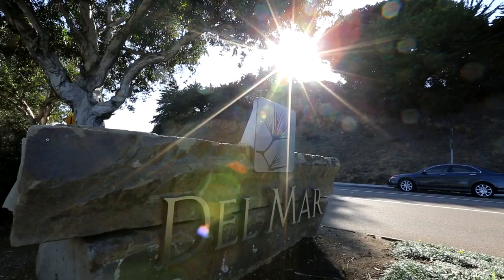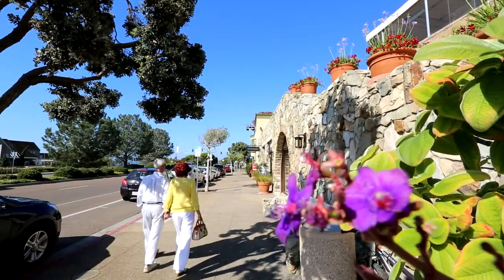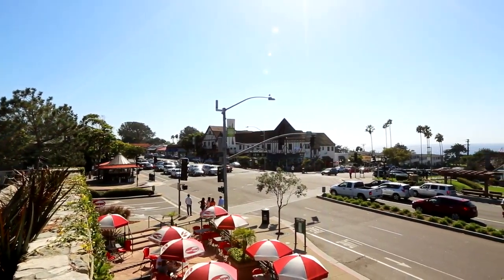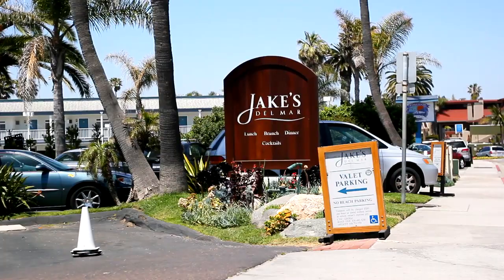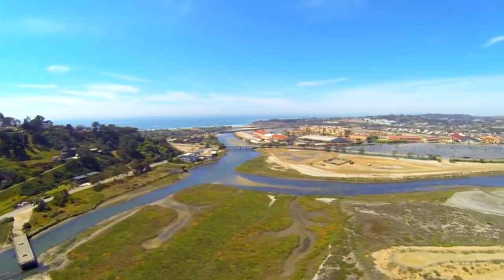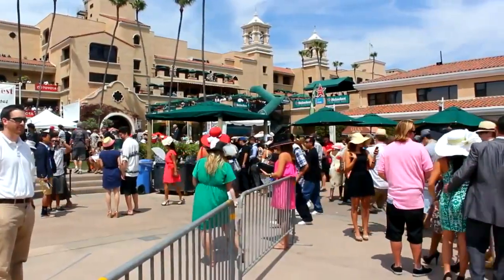Del Mar is the perfect community to experience all that Southern California has to offer. This upscale area features superb shopping at Stratford Square, fine dining at restaurants such as Jake's, Red Tractin's, and everyone's favorite oceanfront eatery, Poseidon's. During the summer months, Del Mar comes alive, playing host to the San Diego County Fair.